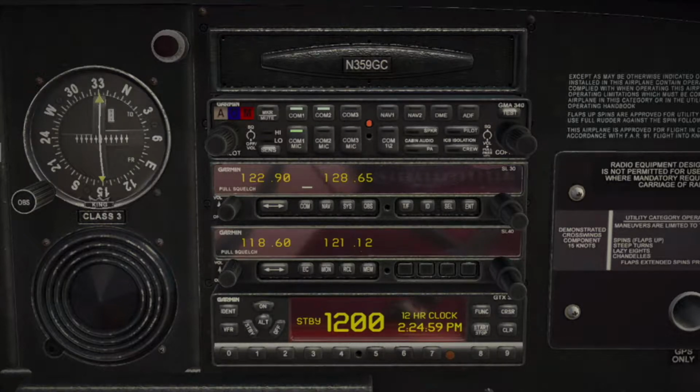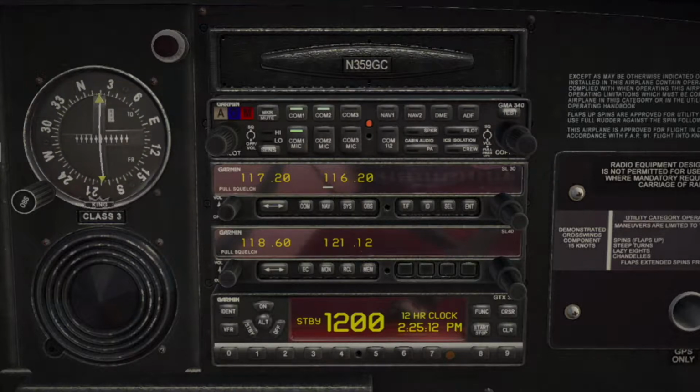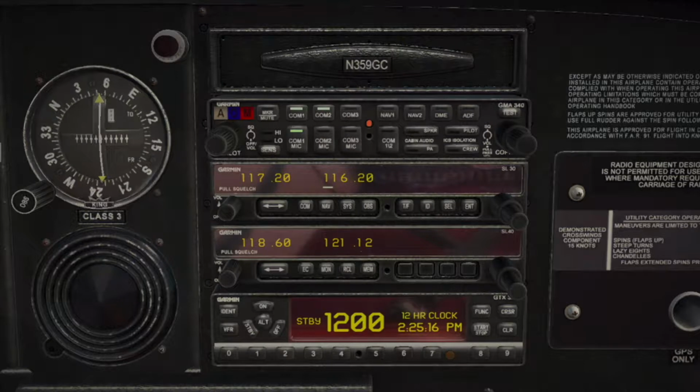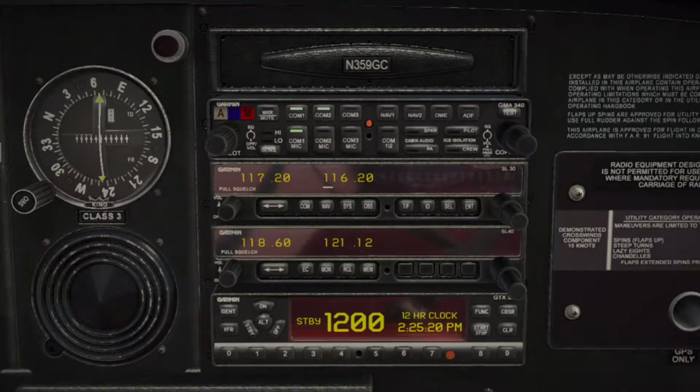My nav is set up for Penco VOR, so that's nav 1, which is 117.2, and I'll get LBS set up for 6.8. And we won't really need this, but it happens to be flying almost exactly along the line, the radial along the line that we'll be traveling following the river.